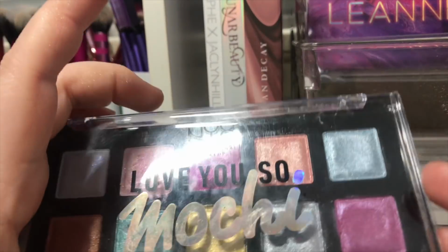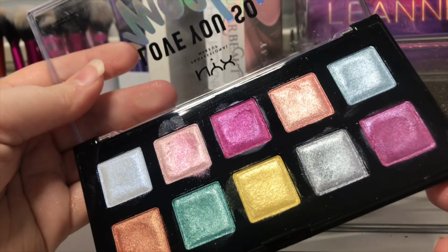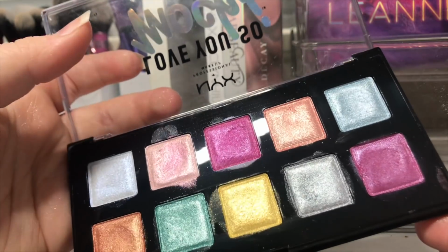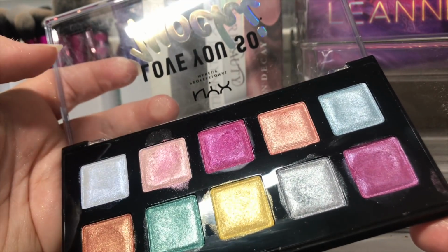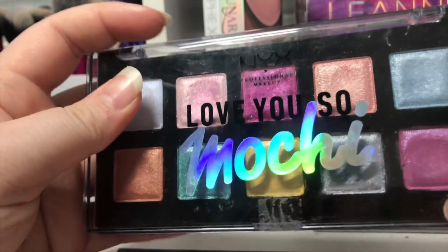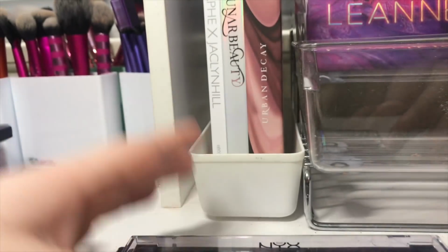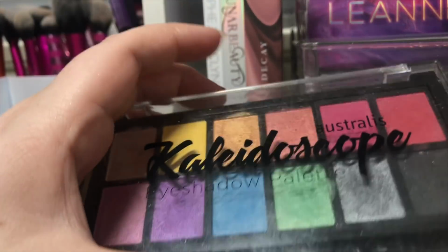I then have the NYX Love You So Mochi palette, or Mochi, whatever you want to say. I was dying to get my hands on this palette, and it is totally worth it. The shimmer shades in here are amazing. It is an all shimmer palette, so don't expect to use it that much, unless you want to create your look with all shimmers, but it is a very good accent palette.